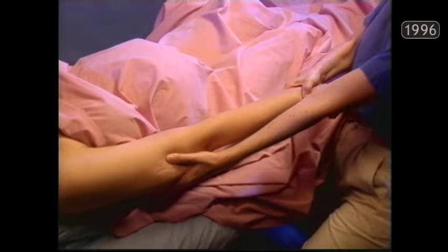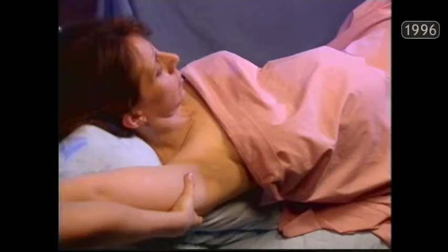Moving on to the arms. To begin, I like to stretch out the arm and shoulder muscles. First, begin by grasping the upper arm at the elbow and also at the wrist. Lean back, using your body weight to create a slow, smooth stretch, pulling her arm towards her foot. Next, switch your hand positions and pull the arm away from her body. Finally, switch hands again, pulling her arm overhead while leaning your body back.